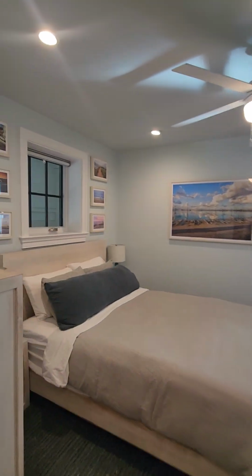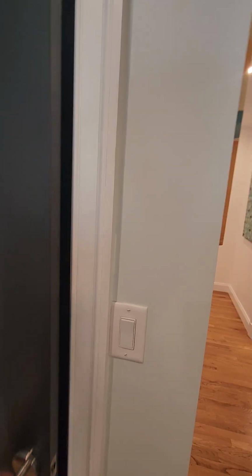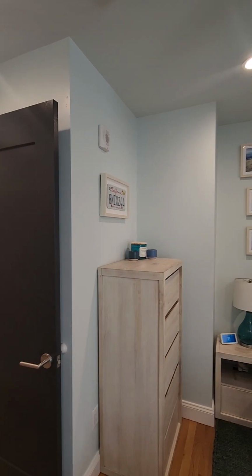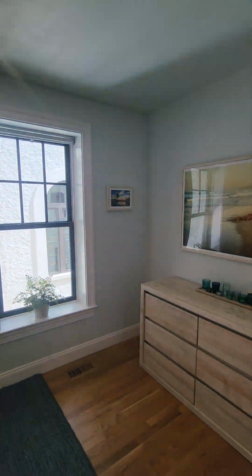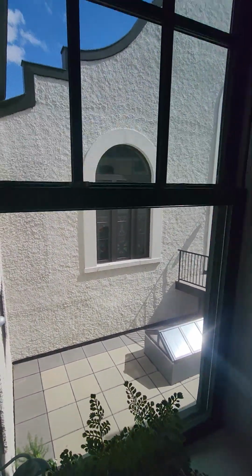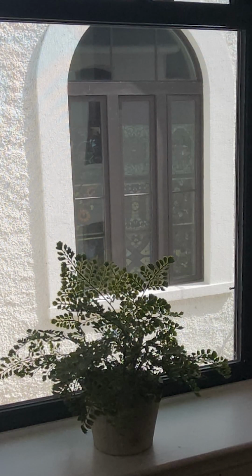And here it looks like this is the bedroom that the owner must be using. Again, nice big closet space, nice deep closet here. Really a nice space. Lots of light, which I was really impressed with. And the windows, look at that. You can look across and see one of the other units and really get to see the stained glass unit over there, which I thought was interesting. There are lots of bits of historic aspects to this building, inside and out.